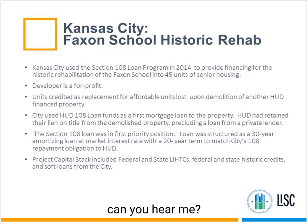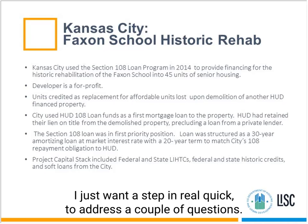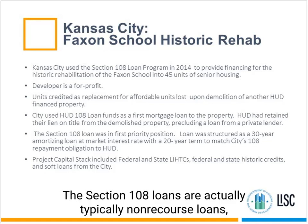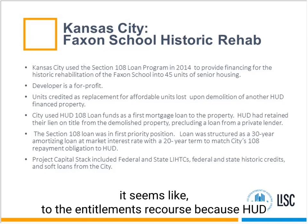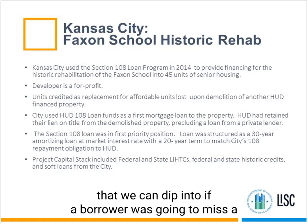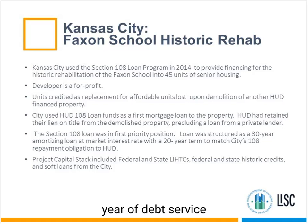Okay. Hello, this is Joey. Can you hear me? Yes. Hi, thank you. I just want to step in real quick to address a couple of questions. So just a little bit of a correction. The Section 108 loans are actually typically non-recourse loans. It seems like recourse to the entitlement because HUD does have that pledge of the current and future CDBG allocation that we can dip into if a borrower was going to miss a year of debt service. So just to address that item.